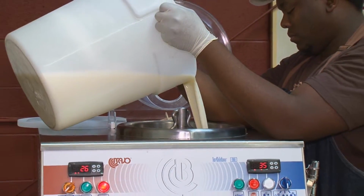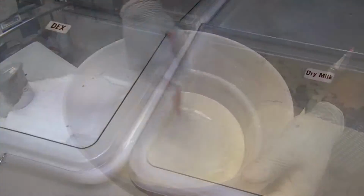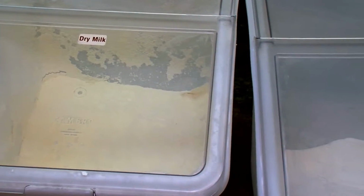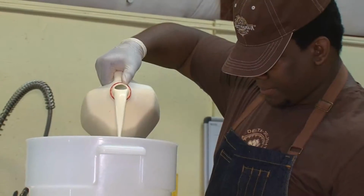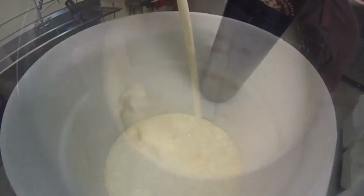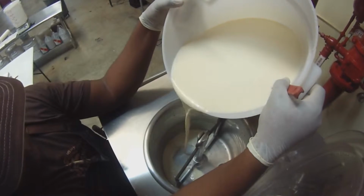So the process is, we mix by hand. It's not a pre-made mix. We use the sugar, the dextrose for anti-freezing properties of that, and milk, cream, sometimes eggs. For our French vanilla, we use eggs. And so we blend it and we put it in the top of this batch freezer.